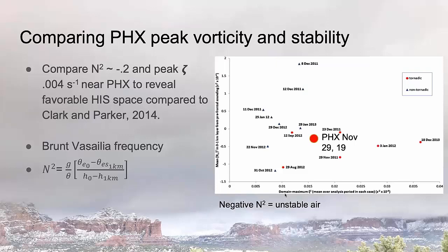And I'm going to use a form of stability called the Brunt-Väisälä frequency. And that is basically that equation down there where you see it's a function of the difference between the theta-e down at the surface and then the saturated theta-e aloft over a depth of 1 kilometer. So I'll take a look at that, and I did calculate it. In fact, you can actually use these variables from the volume browser in AWIPS to calculate a frequency of negative 0.2. In other words, it's unstable. And the Brunt-Väisälä frequency is unstable.